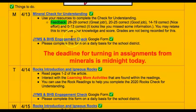So after Monday, I'm not going to be going back to look at anything anymore. So it's important that you stay current. Now, if you want to do all of your work in a couple days, I'm okay with that. If you want to just work on science every other day, I'm okay with that.